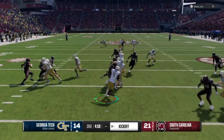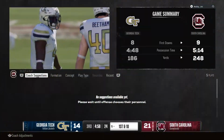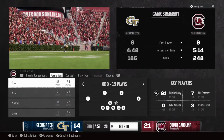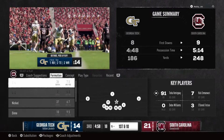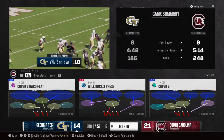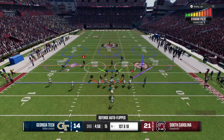And he's going to run it back. Not nearly as much as he'd hoped when he brought it out of the end zone. He'll be stopped at the 15. Georgia Tech will take over. 1st and 10. The Georgia Tech offense rolls back onto the field.